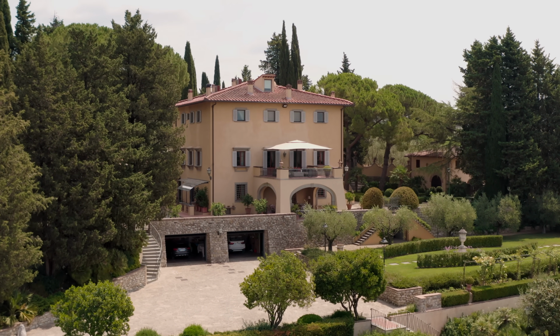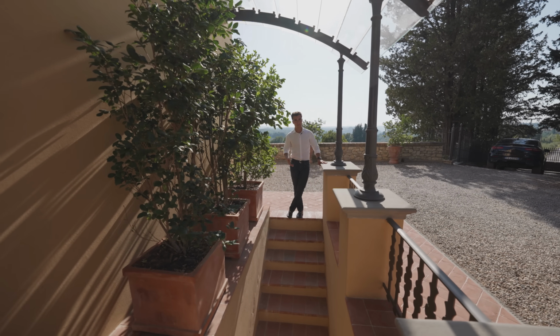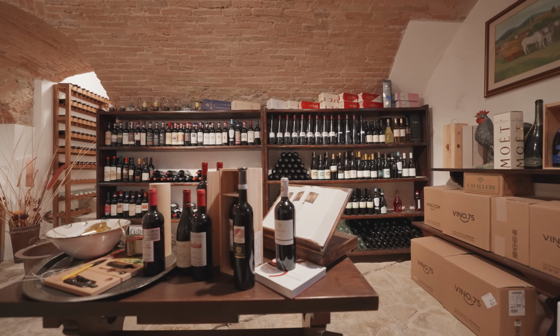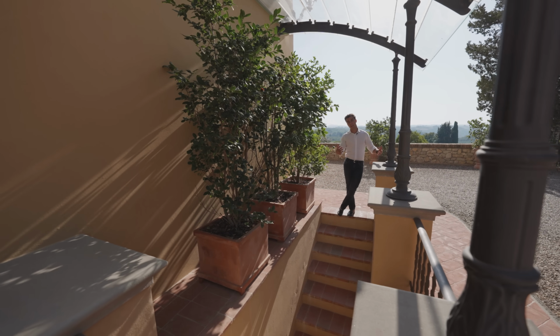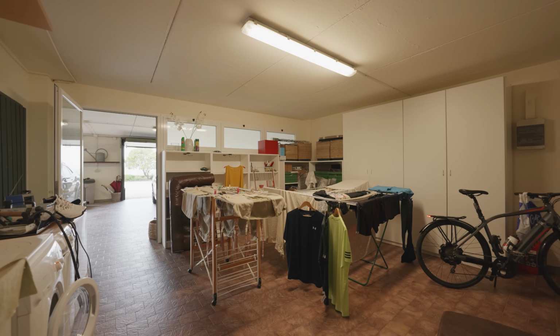Let me also mention the staircase which goes to the lower level of the villa. There, on my right side, we go to the wine cellar of the villa. It is antique and beautifully preserved. Perfect to store all of your wine. On the left side, we find a nice and large laundry space and the access to the garage of the villa.